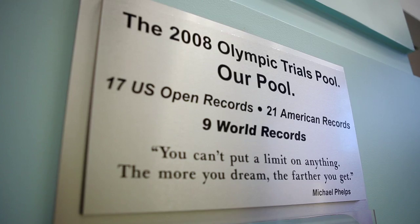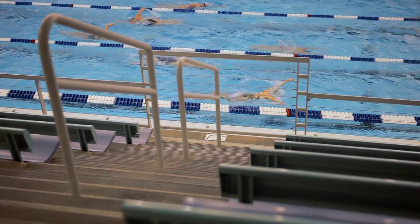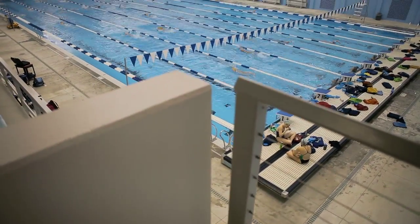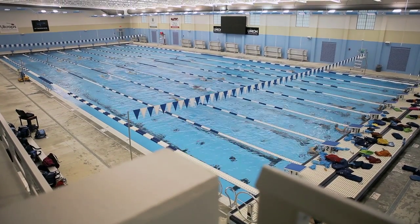Know that you're swimming in a pool where American and world records have been broken, I think it would make you that much more motivated to swim fast in practice, and I think it would prepare you to swim in big meets because it's a state-of-the-art, high-level pool. This building is about the pool. That is the bottom line.